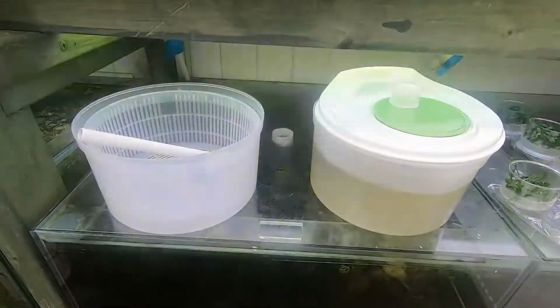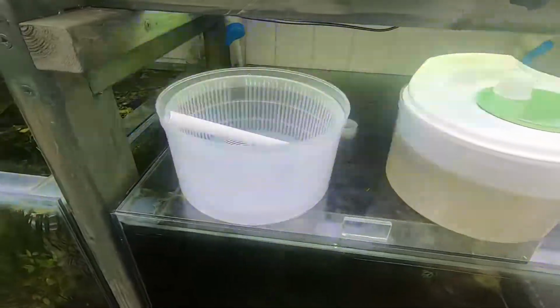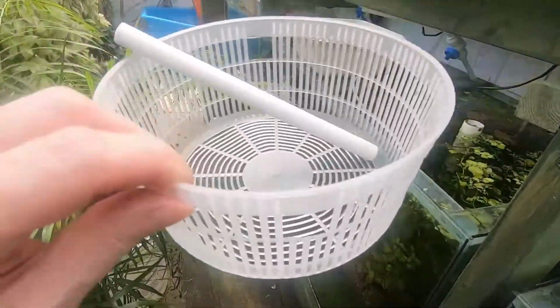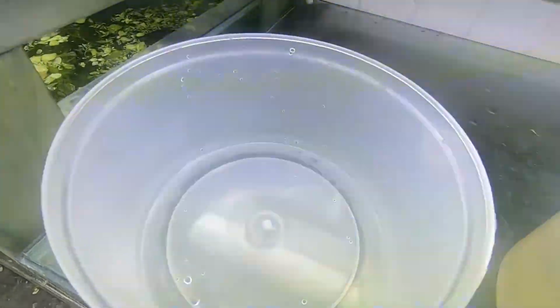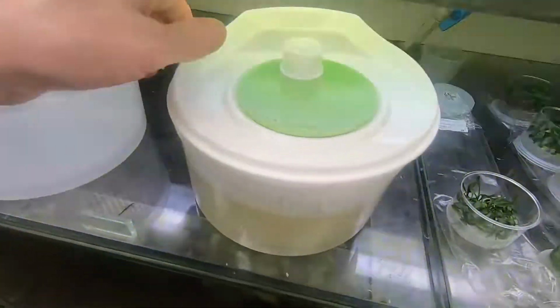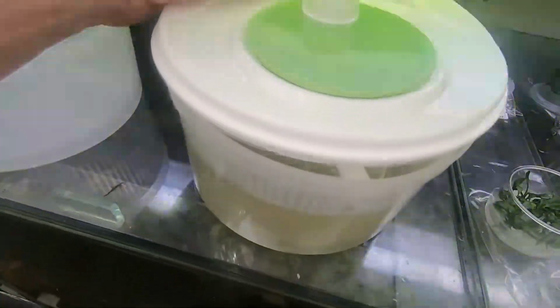Now we're back with the spinners. This is the day after. I've already taken one of the spinners apart. You can see what makes them tick. Just a basic basket collection tub down there. We put some neon tetras in last night, and we'll see if they've done anything.